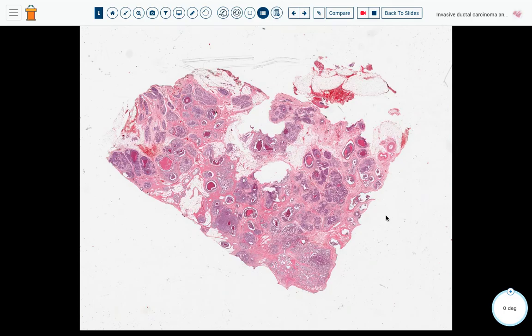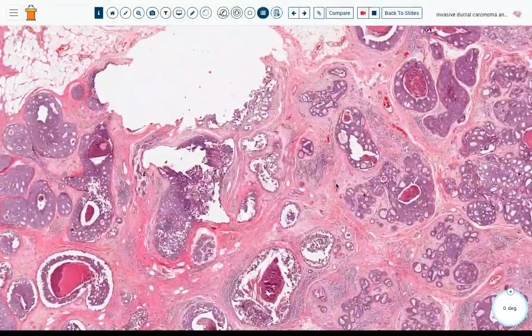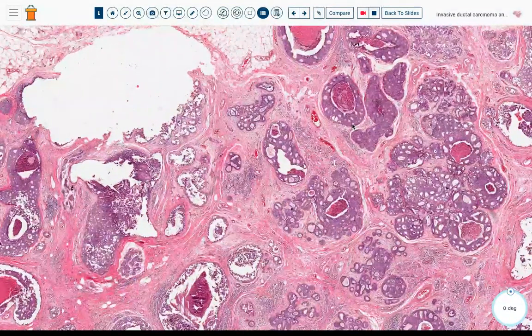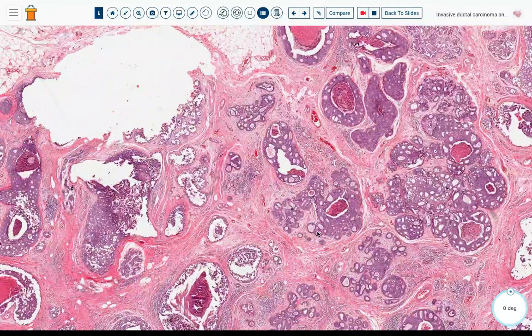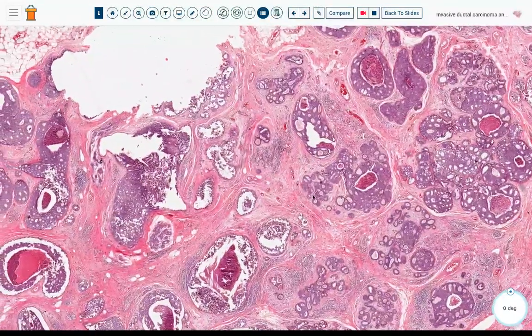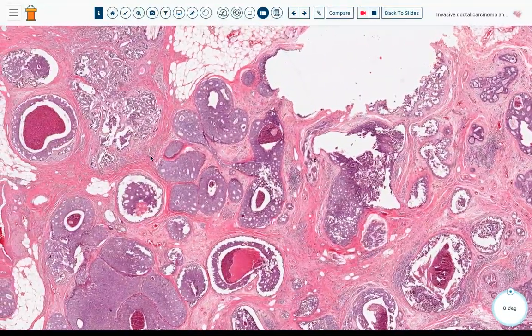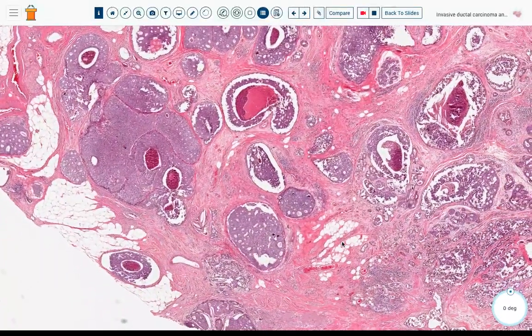When you look at this section, you can see here there's very extensive DCIS. In some areas, the DCIS has distorted the lobules, so it looks like a duct. In other areas, you can still make out the remnants of a lobule. So it hasn't quite completely replaced the lobule. But as you look around, the stroma is mildly cellular, but for the most part, doesn't look like it's involved until you get down in here.